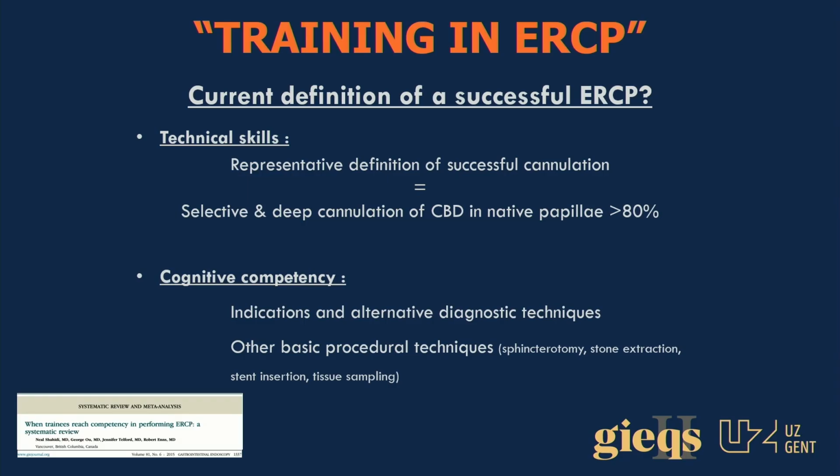Now, training in endoscopy and training in ERCP needs technical skills, but it also needs cognitive competency. A representative definition for successful cannulation these days is selective and deep cannulation of the common bile duct in a native papilla, and this in more than 80% of the procedures performed. However, a trainee also needs to get familiar with cognitive competence, and this is identified as indications and alternative diagnostic techniques. They also need to become familiar with other basic procedural techniques like sphincterotomy, stone extraction, stent insertion, and tissue sampling.